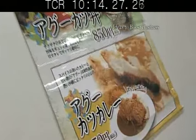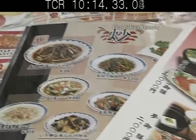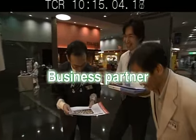Iwasaki has also ventured into the design of printed menus and promotional posters. Whenever I call them, they are here the next day, and they always have something particular in mind. And no question, they are clearly a crucial partner in our business. Yes. The model food maker is branching out into restaurant consulting. And that business is helping Iwasaki to reinvent itself and flourish.